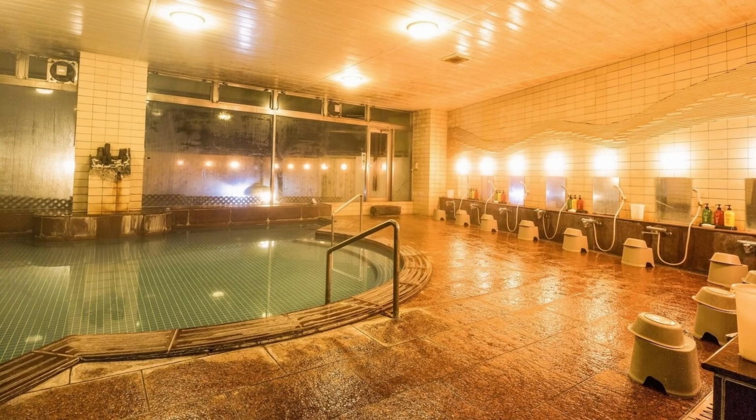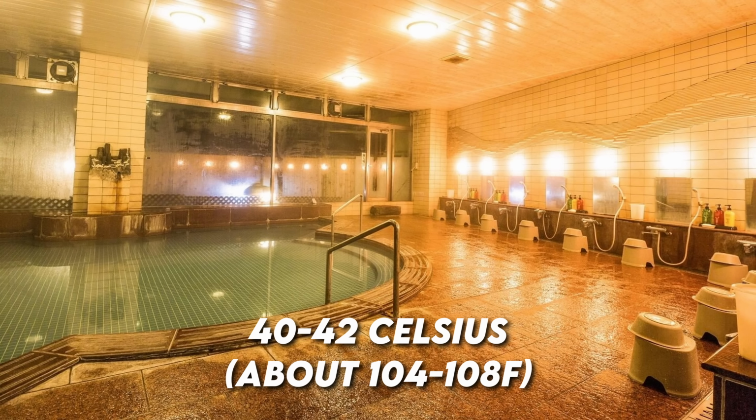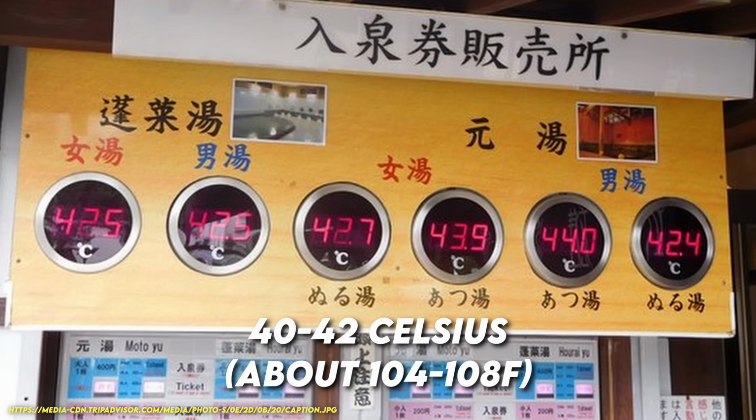Yay! So one thing to note about water here is it's hot, so they don't play. So usually it's around 40 to 42 degrees Celsius. Different baths will have different temperatures. Oftentimes bigger places will have kind of a variety of temps.